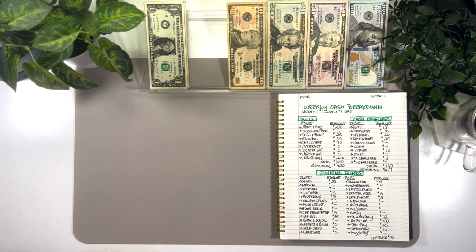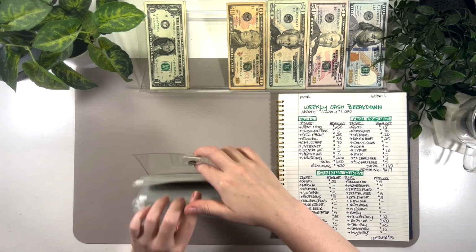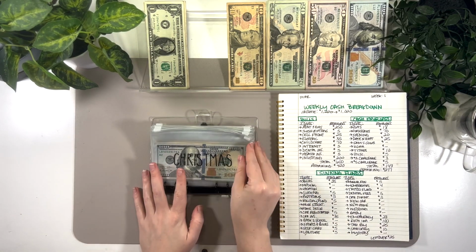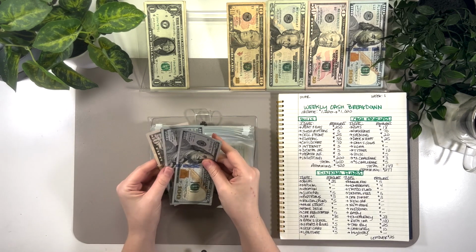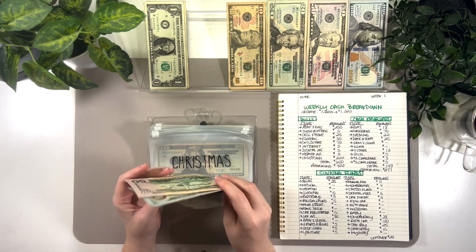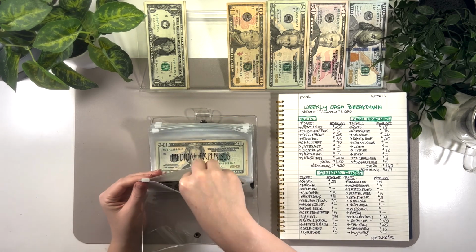I'll go ahead and get into my sinking funds first. So these are going to be my short-term sinking funds. Now, this is an actual short-term sinking fund binder. For Christmas, I'm going to go ahead and do the usual 25. Hopefully I have a 5 in here. Oh, no, I don't. Drats. We're just going to have to come back.